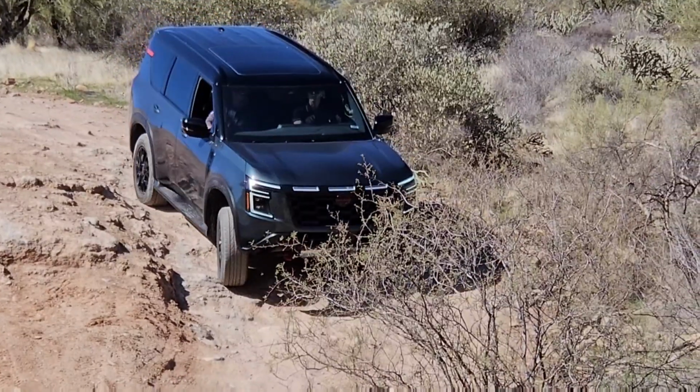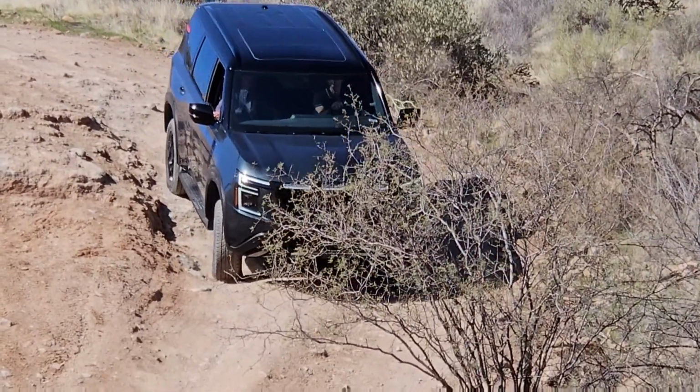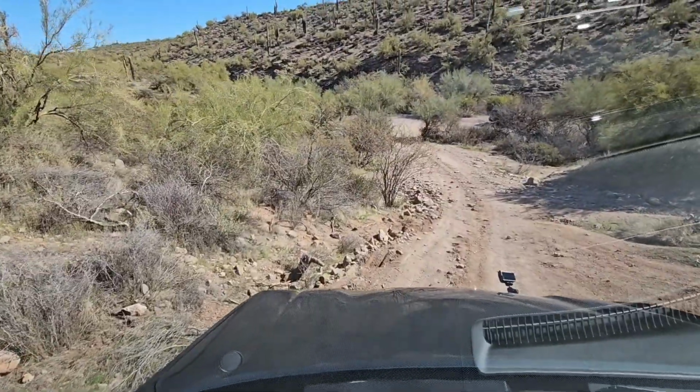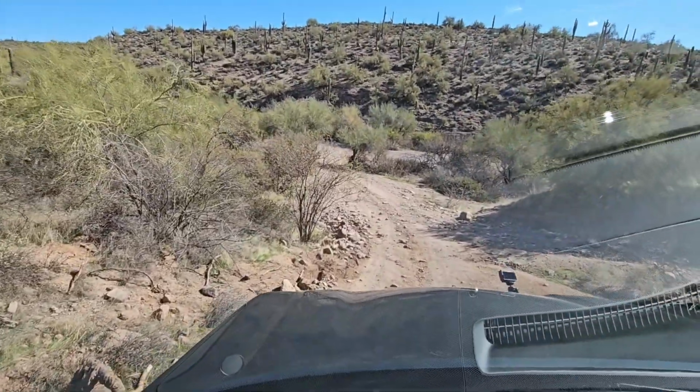Was this the blind area you're talking about? Yeah, where he's standing is a very big drop off. And again, very sure-footed. The car's kind of doing a lot of the work for you.